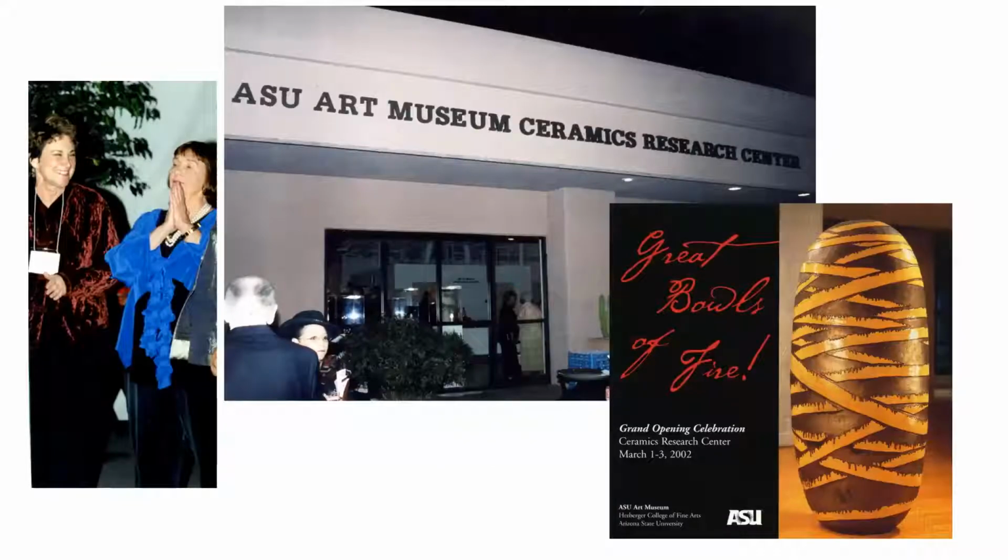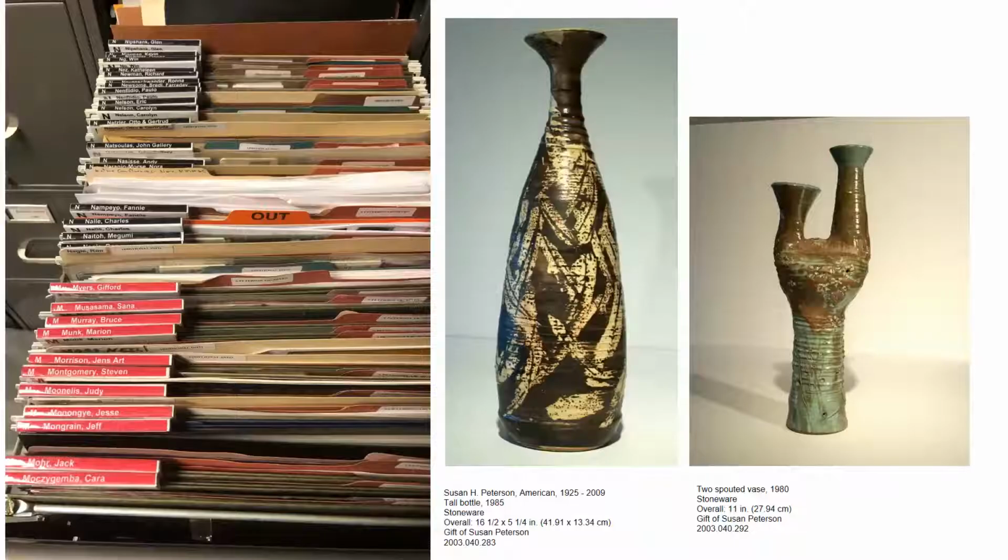So with that, in 2002, there was a grand opening, and that was the beginning of the Ceramics Research Center and Archive Collection. Susan dedicated her career to researching, writing, lecturing, and teaching about ceramics. So the archives do include much of her expansive personal collection of books, photographs, notes, and pottery.